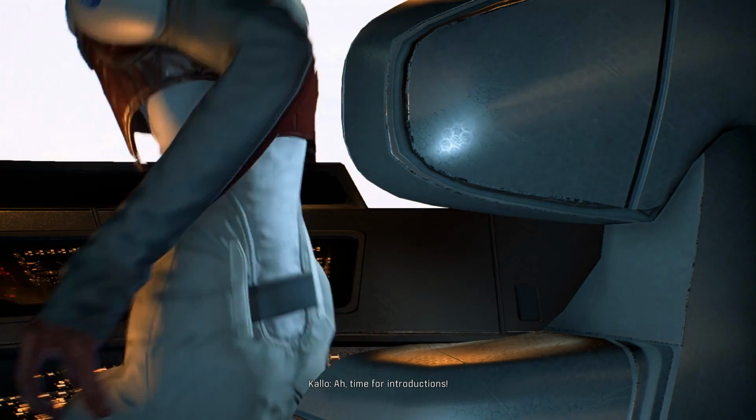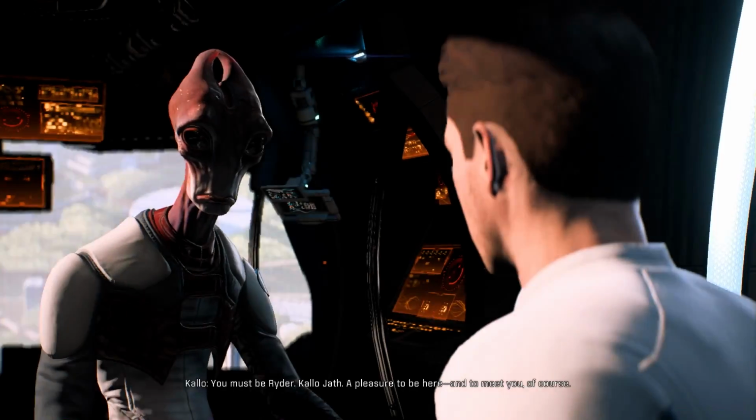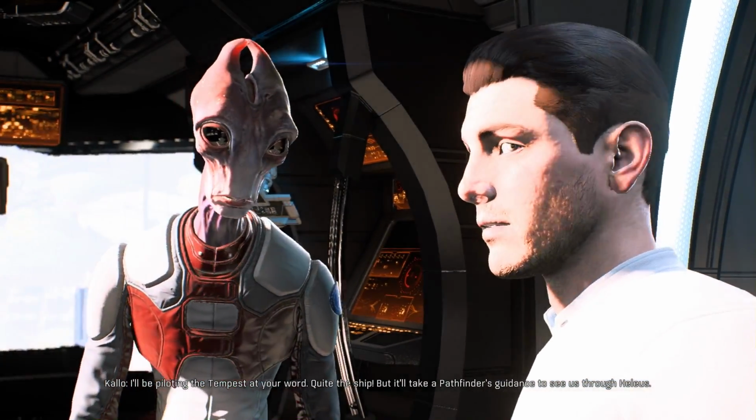Ah, time for introductions. You must be Ryder, Kalojath. A pleasure to be here, and to meet you, of course. I'll be piloting the Tempest at your word. Quite the ship, but it'll take a Pathfinder's guidance to see us through Helios.